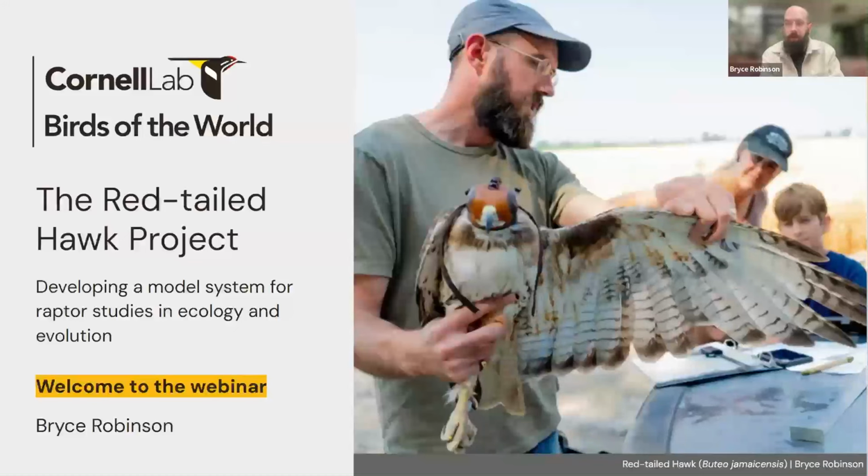And we were parked alongside the road next to a house, and the folks in that house came out to see what we were up to. They saw us holding the bird. Now, these folks knew what hawks were, but they didn't know that this was a red-tailed hawk. They had never heard of that species.